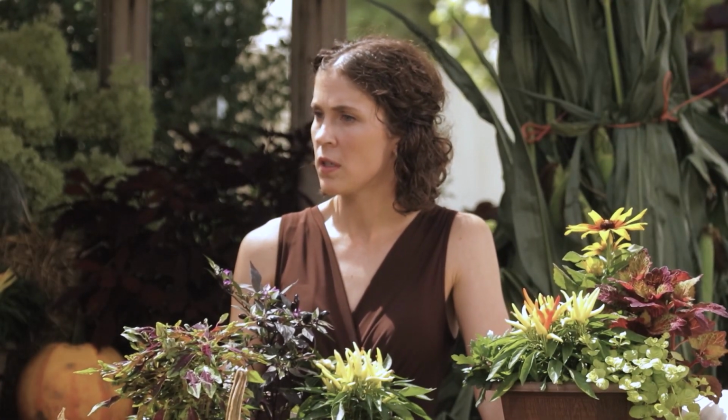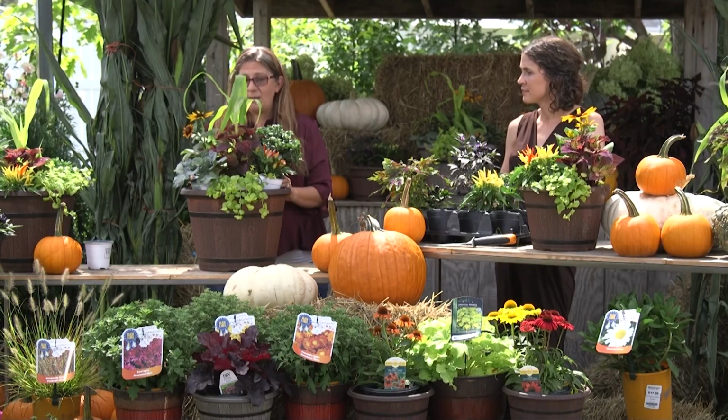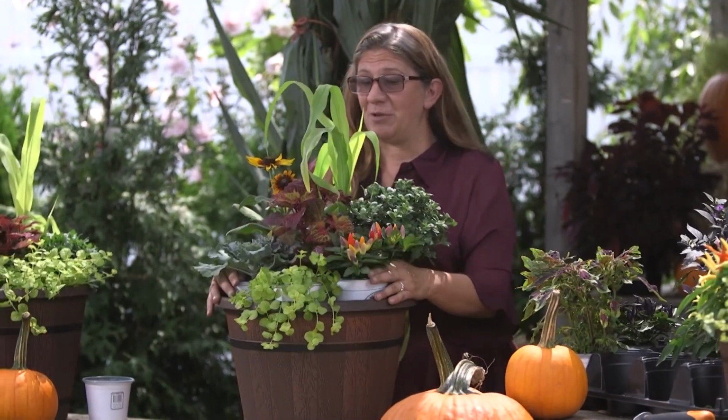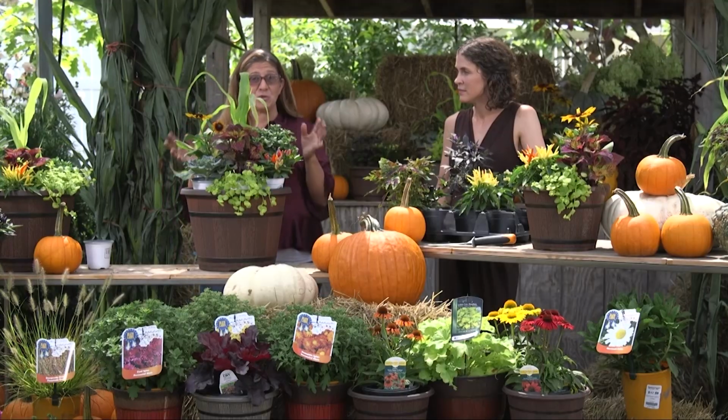Now, what about temperatures for when it gets super cold? We get into those freezing temperatures in the fall. Is this okay to be out on the porch? Most of them are cold hardy, so you're probably going to be okay until the end of October, early November. All right. So once you're done with your planter, there's a few other things that you can do. You don't have to just do a planter.